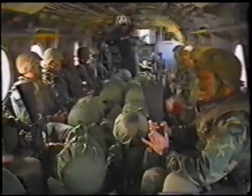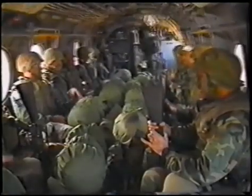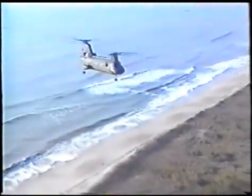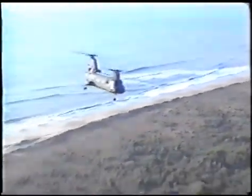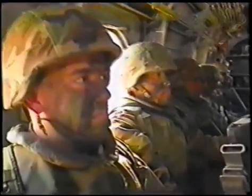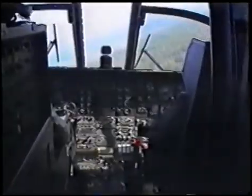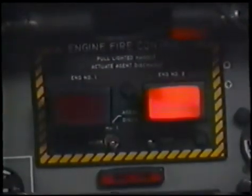One evolution every Marine must be prepared to undertake is the heliborne lift, from ship to shore or from landing zone to landing zone. It's especially important to know what to do should an emergency arise.